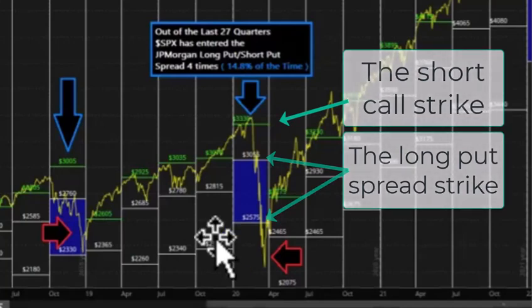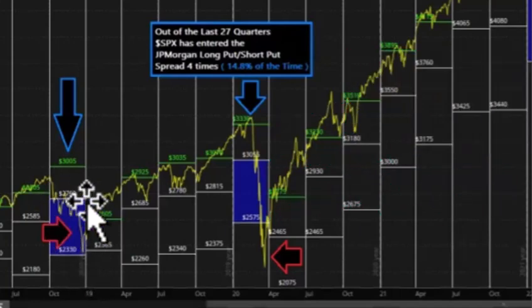Now, which ones successfully protected performance? It looks like here it did, right? Because we closed below the long put. So anywhere below that long put, a close will be benefiting from the protection here. So even if we close below the short put at the bottom, we're still benefiting from this put spread down here. Now over here, we see that we basically went right through it.